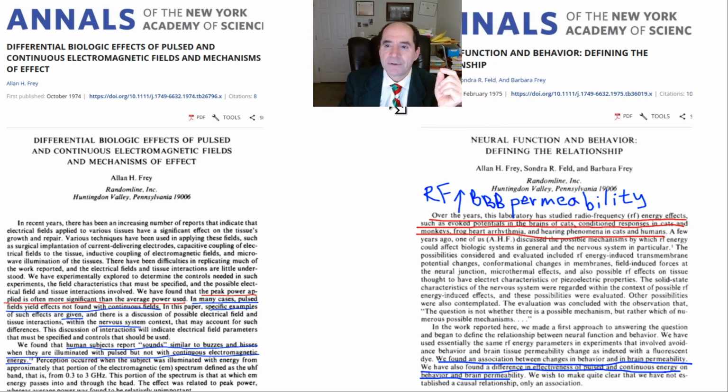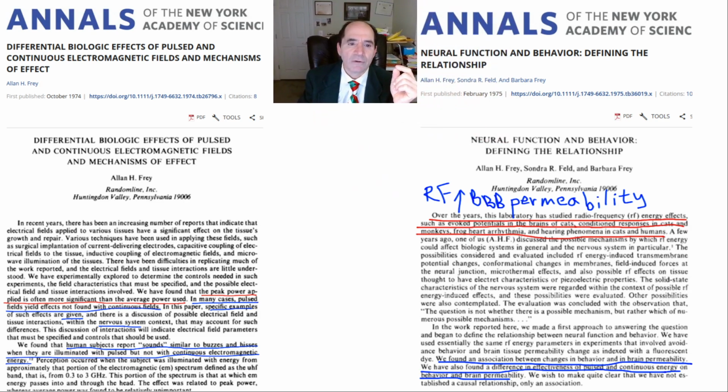Okay, this is a guy, a brilliant guy, who did a lot of the early work. His name was Alan Frey, and he wrote these papers back in the 1970s. So this has actually been known for a long time by the people in the field, that yes, radio frequency fields, electromagnetic fields, will increase blood-brain barrier permeability, and it's worse with a pulse system. So a continuous current is not as bad. Pulse currents are worse, and the newer 5G things have a pulsed nature to them, which makes them more worrisome for potentially causing cognitive impairment.